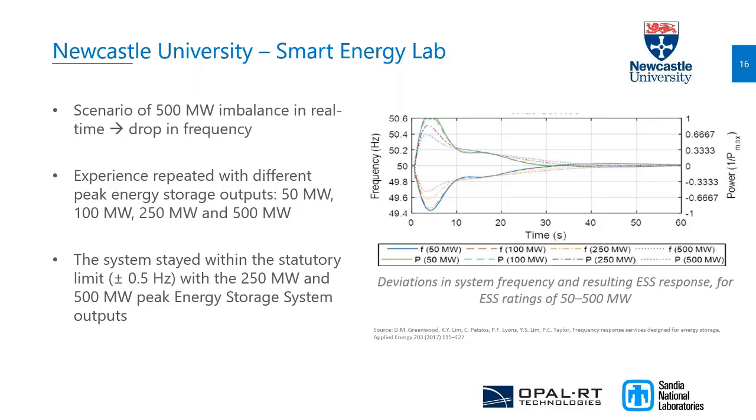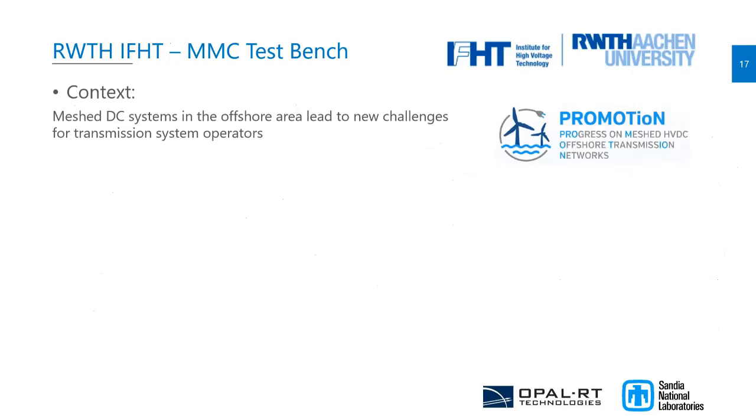To conclude my presentation, I would like to focus on the Institute for High Voltage Technology at RWTH University in Aachen, which is involved in the European project PROMOTioN inside the Horizon 2020 program. One of the goals of this project is to study the new challenges of meshed DC systems in the offshore area for transmission system operators.